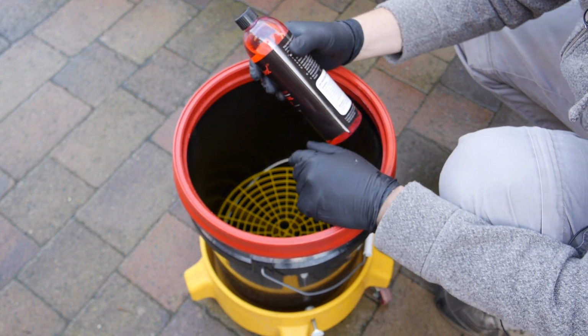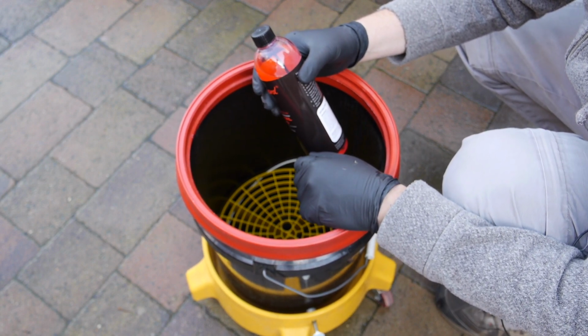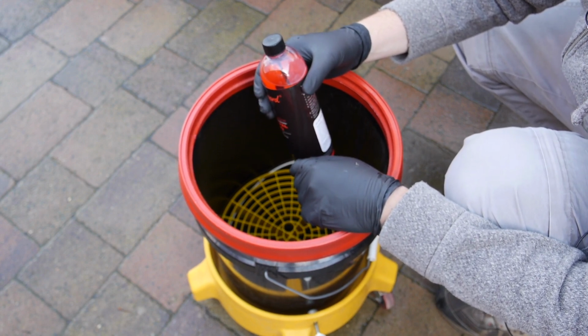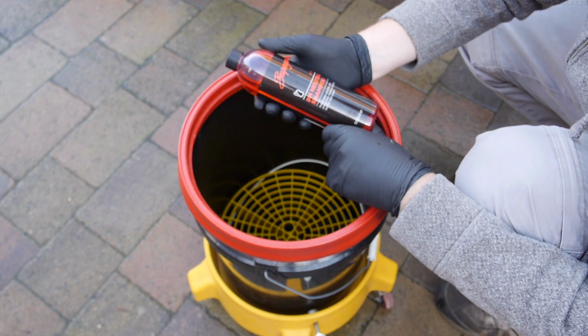So obviously that's very good for paint as well, because I remember back in the day when I was a kid washing my parents' car with a bucket, a sponge, and washing up liquid. Yeah, those days are long gone.